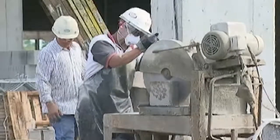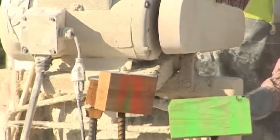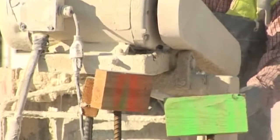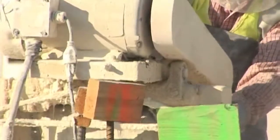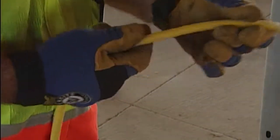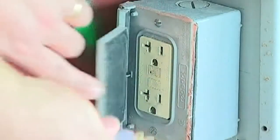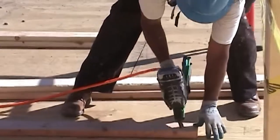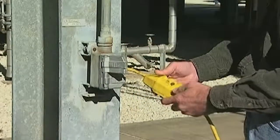Power tools must be fitted with guards and safety switches. Never disable a guard or safety switch. Tools can be extremely dangerous when used improperly. To protect the user from shock and burns, electric tools must have a 3-wire cord with a ground and be plugged into a grounded receptacle or be double insulated. It is recommended to always use a GFCI.